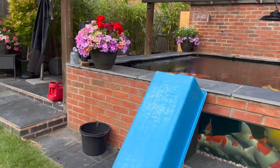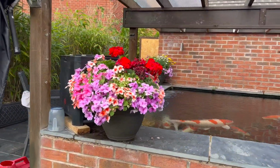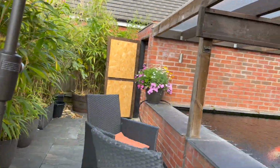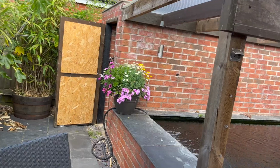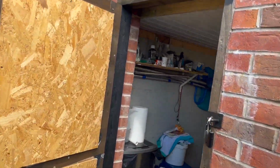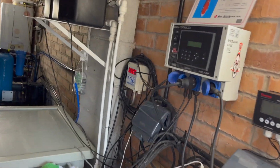Let me show you inside. There's all the flowers still alive. Dylan and the crew did a good job watering stuff while I was away, and yeah, so I'll show you in the fish house, and everything is running well.